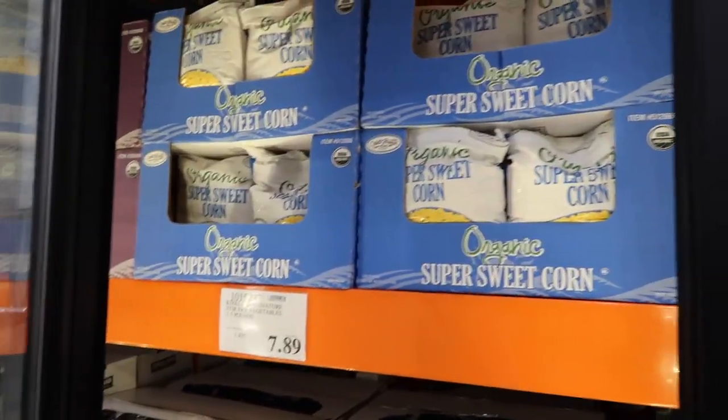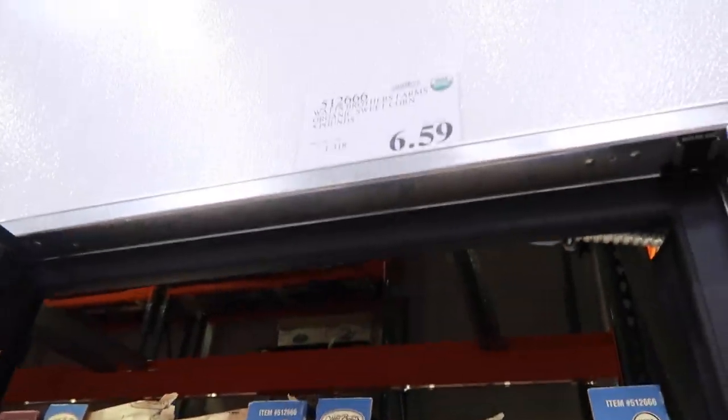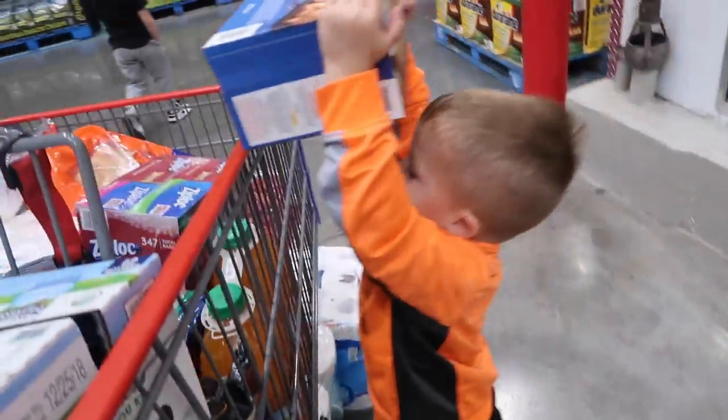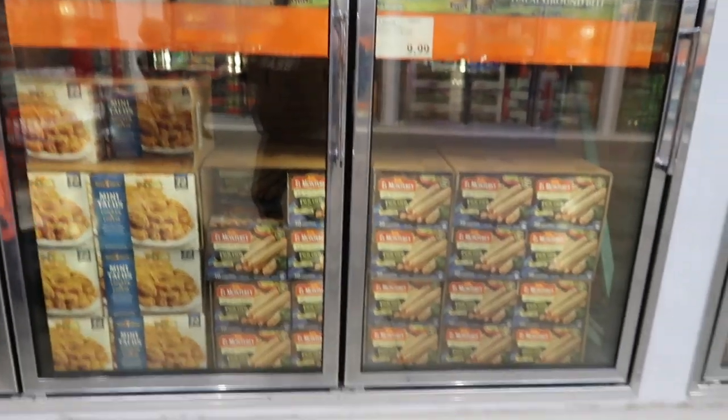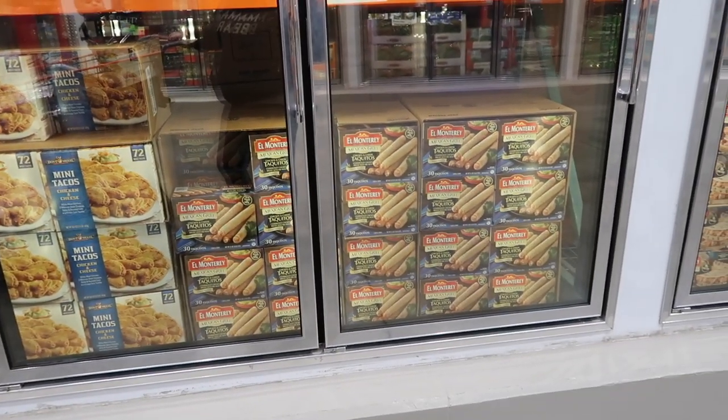So we are all out of corn, so we're gonna get corn. It's organic corn for $6.59. Oh, you want those? Yeah. Okay, Deacon's getting taquitos. So the taquitos are $9.99 for a box of taquitos. There's 30 taquitos in there.